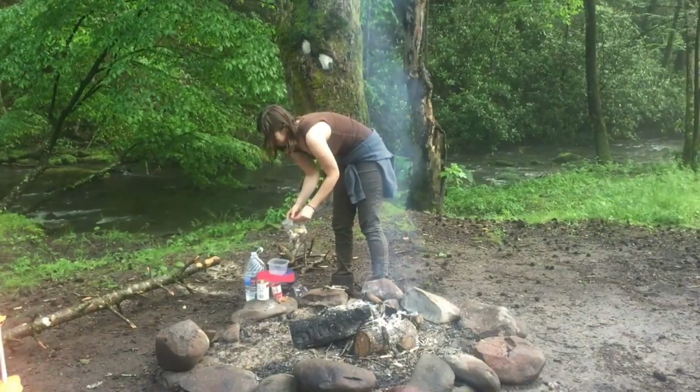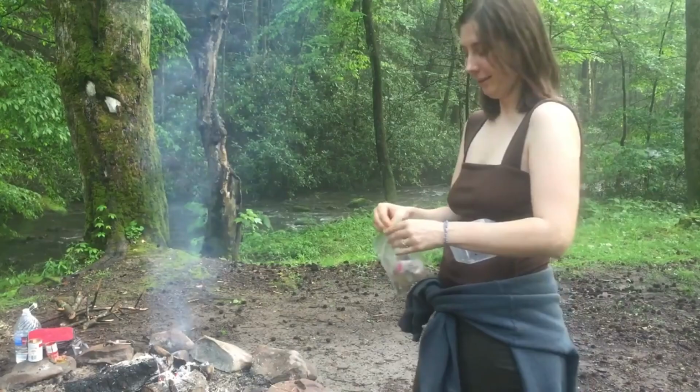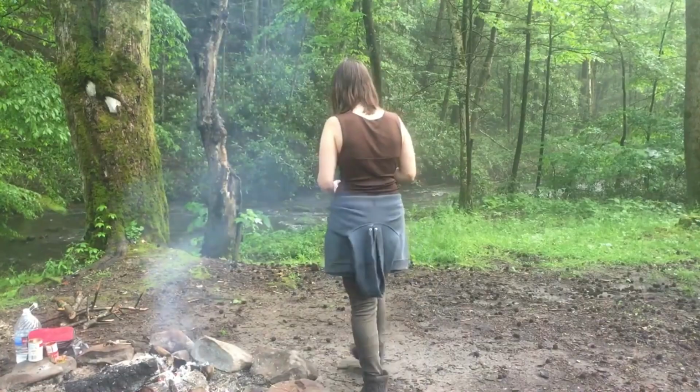Show off your little spice packets. Come on. So bead cases from Michael's turned into spice holders. All the spices. Cayenne? Got cayenne in there? Cayenne. Yeah, okay.